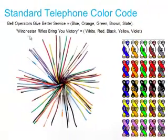And that's where I get my "Winchester rifles bring you victory": white, red, black, yellow, violet, blue, orange, green, brown, slate, and then white, red, black, yellow, violet to remember the binders. And that's useful. Again, if you're actively involved with this cable all the time, this is child's play. But as the world evolves, this is becoming more of a black art, well known to those who know it well. So let's take a look at how to actually physically connect and punch down a cable.